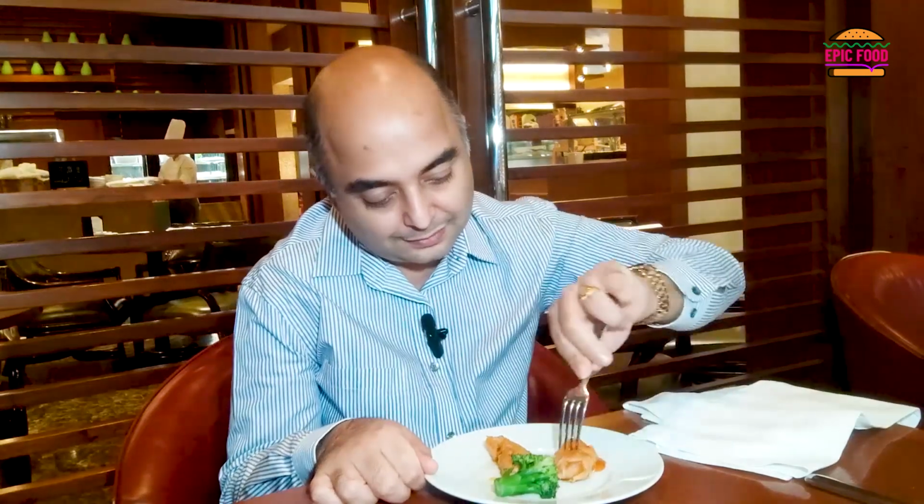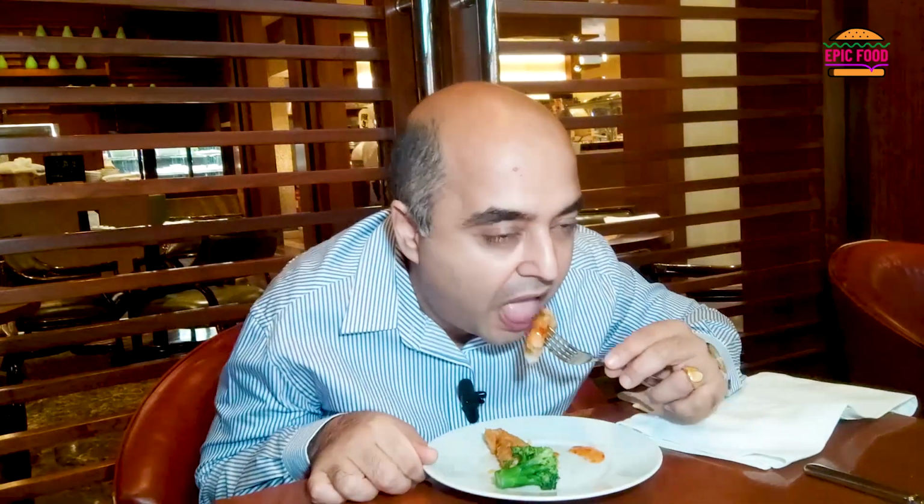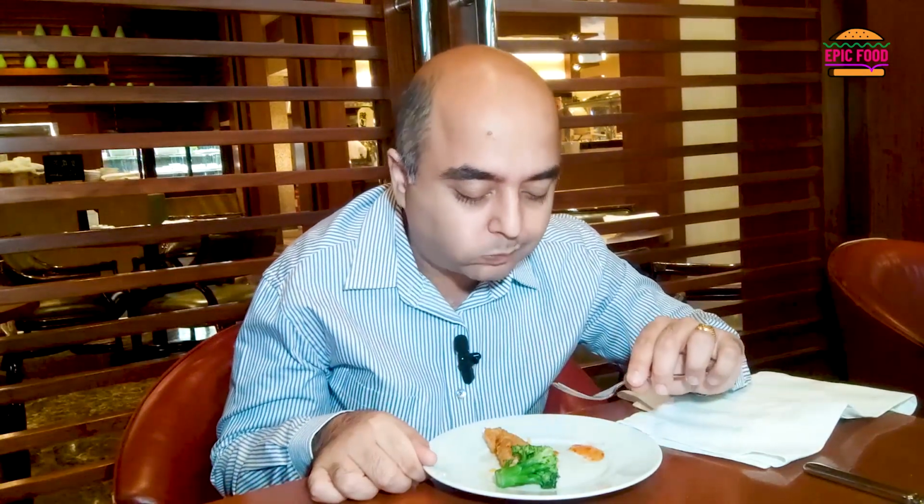So now we try the Chinese section food. The spring roll with the sauce. Really delicious and yummy, especially with the sauce. It's a little bit sweet and spicy. It's very good. This is amazing.